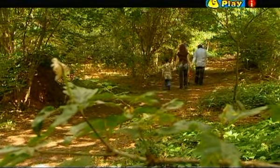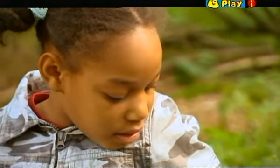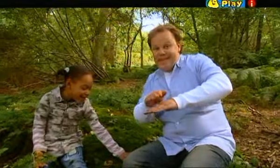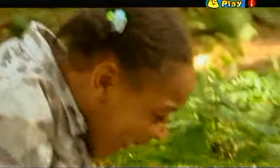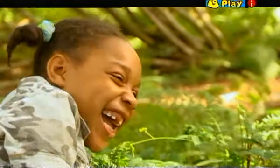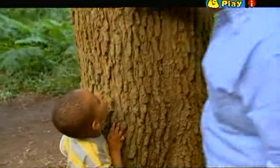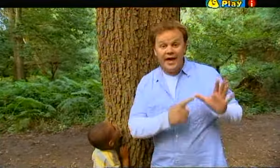We like walking in the woods. There's lots to see and there's lots to touch. Leah and I are feeling the moss. The moss is very soft, isn't it? And look, Aidan is feeling the tree trunk. Ah, the tree is very hard.